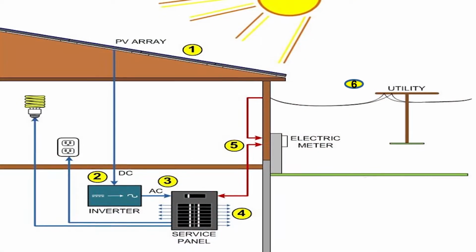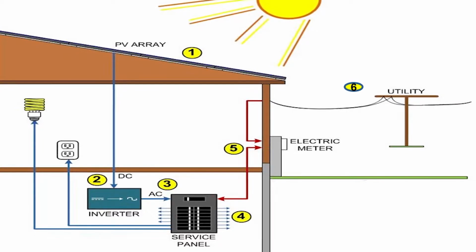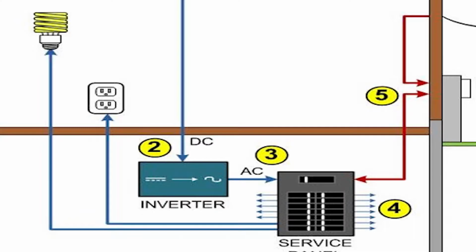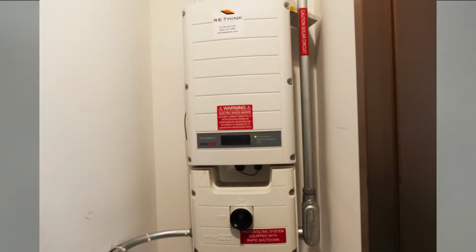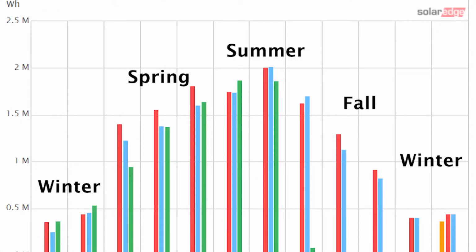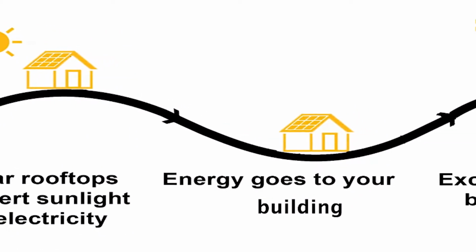Now, this is how solar photovoltaic systems work. The panels produce direct current, and the inverter in a closet converts it into alternating current that the building's electric system can use. Of course, solar production isn't constant. The sun only shines during the day. The days are longer in the summer, and the panels are most efficient in the cooler times of spring and fall. During high production days, we make more than we need.